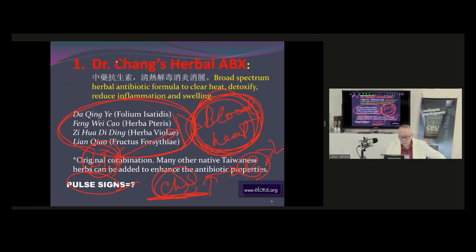Okay. Any questions? Yes, correct. Yes, ABX is more for blood heat than qi heat. Yes, but it's my ABX, not the Tina's ABX. Huh? Heartbreak is for real solid swelling tissue. This is for general inflammation. It's a little different.